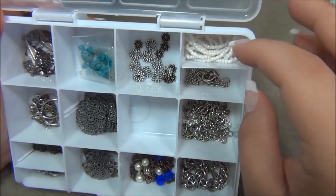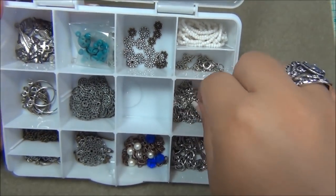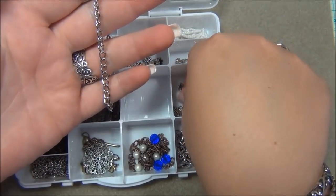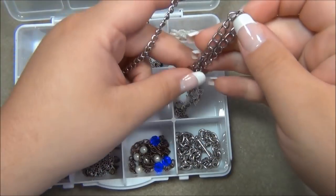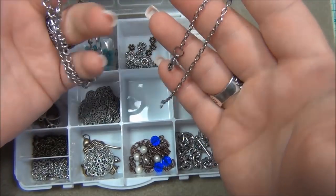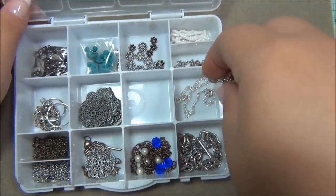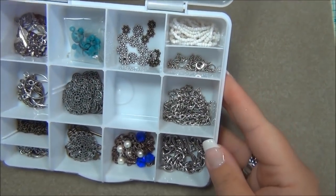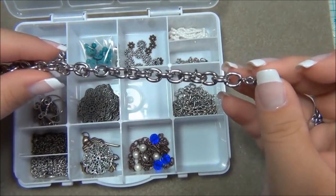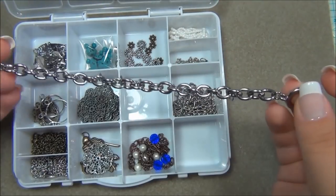Here's a strand of seed beads. Here's some chain with a lobster claw. Oh, are these more charm? Oh, they're charm bracelets. These are really awesome. She sent me some of these last time, but they were purple. They're so pretty. Oops. Going to the other side over there. Oh, wow. Oh, my gosh. This is so chunky. I love it. Big, chunky charm bracelet.